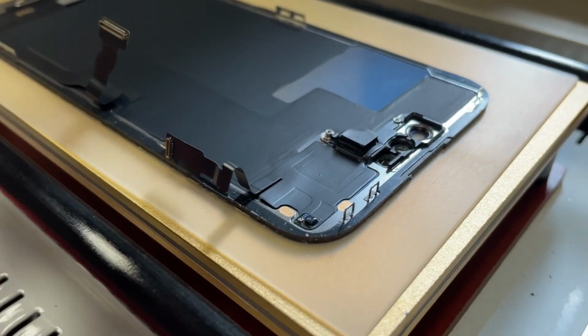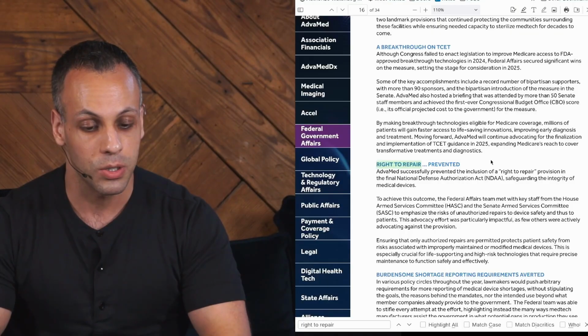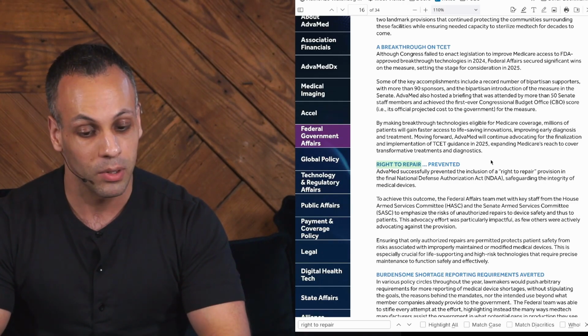Repair technician Louis Rossmann has highlighted this issue extensively. A tiny 50-cent part, like a flex cable, might require a $700 display replacement because Apple won't sell the part or allow third-party replacements to function correctly. And Apple's not alone. But their dominance makes them a key example in this discussion.